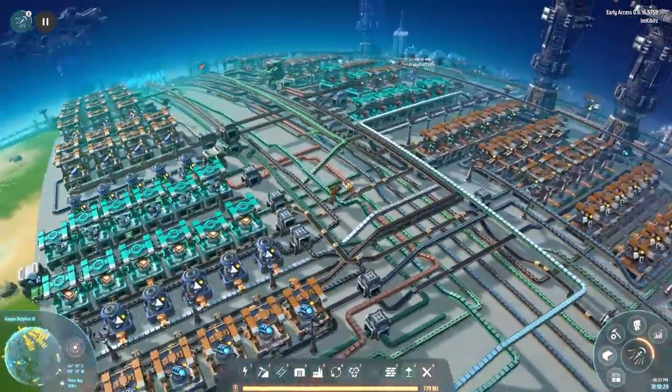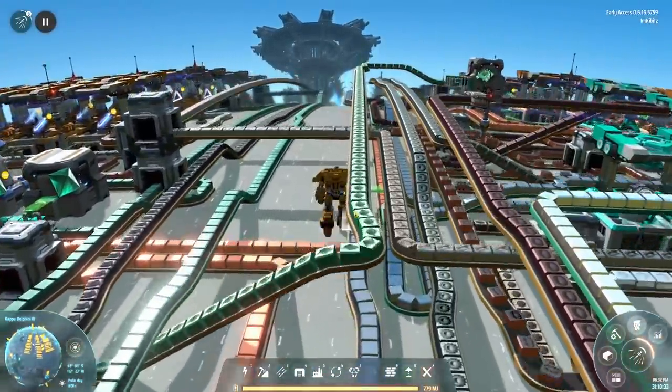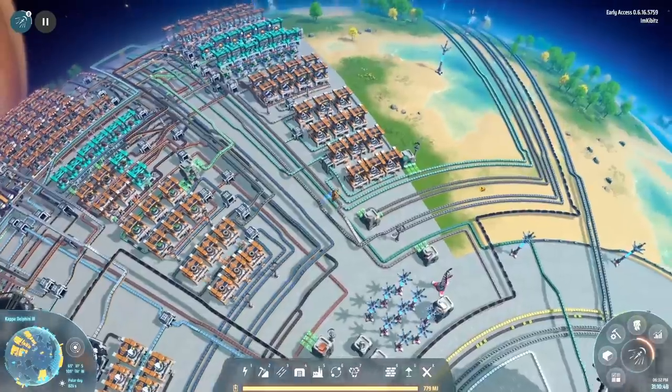I am so happy that it's finally in the game. I was not looking forward to replacing all of this. So very, very timely update. Anyway though, factory expansion time.